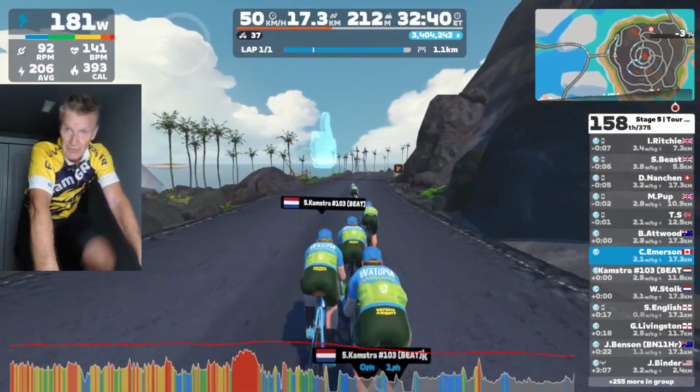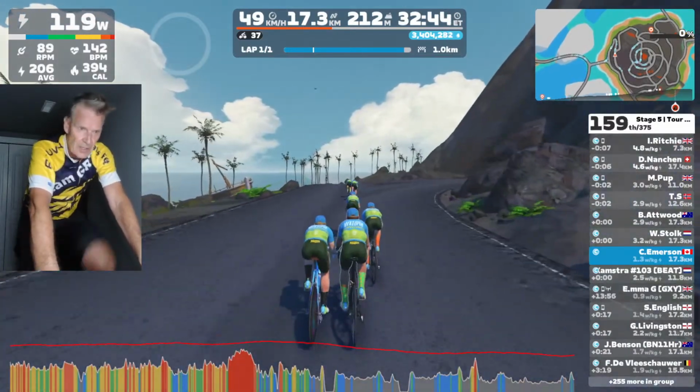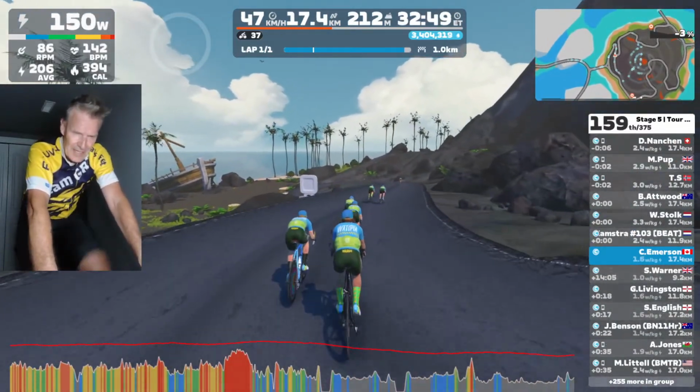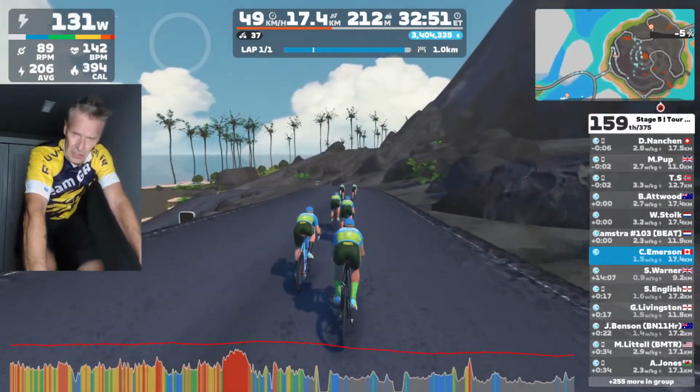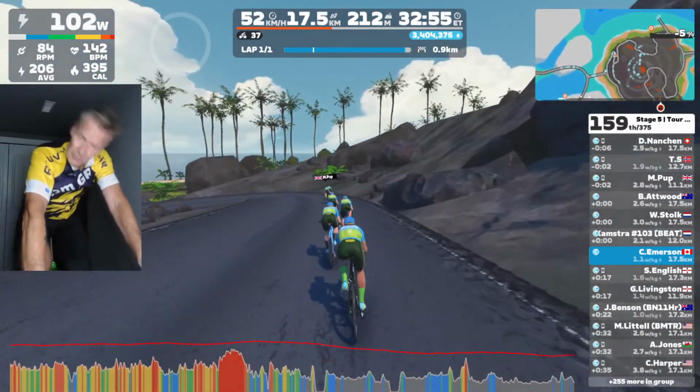I have no idea where we're finishing here. Looks like we're gonna take a hard left at the bottom of the volcano, and we're gonna go across that long sandbar, or we're going back onto Jarvis. Looks like we're going back onto Jarvis.